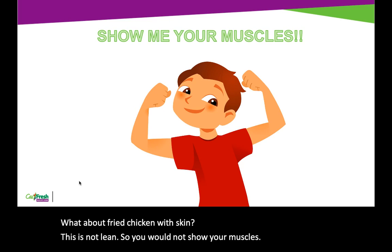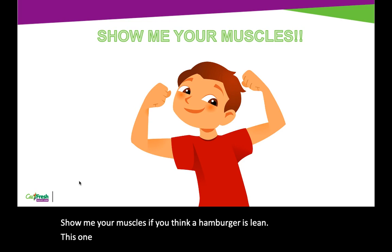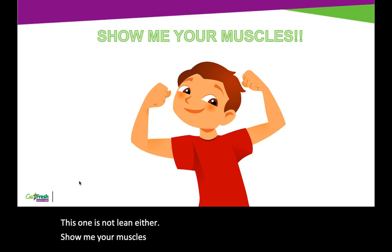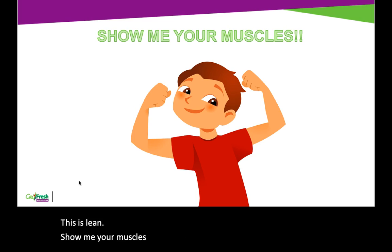Show me your muscles if you think a hamburger is lean. This one is not lean either. Show me your muscles if you think lean fish is lean. This one is lean. Show me your muscles if you think pumpkin seeds are lean. This is lean. Show me your muscles if you think steak is lean. Again, that one is not lean.